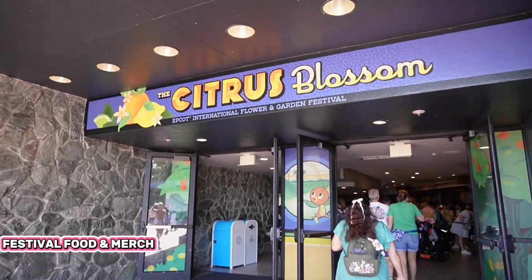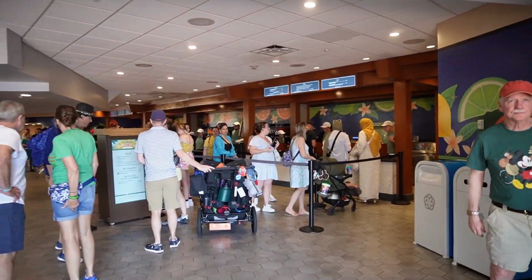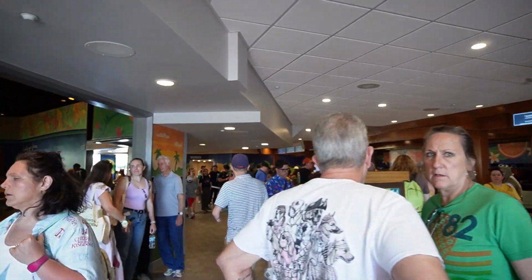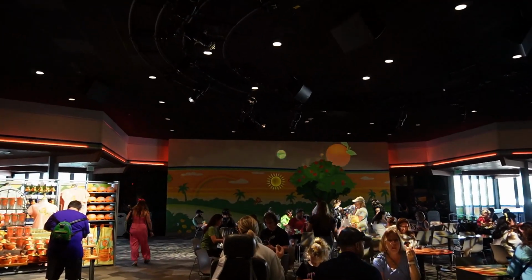We're gonna go into the citrus blossom now. This is a fun place that you can go, and sometimes they have merch that you can get. Then they also have a lot of different food options and craft beers. So let's see what they have this year. Here's a really large little sitting area so you can get some food and come sit down. I love the little orange projections.